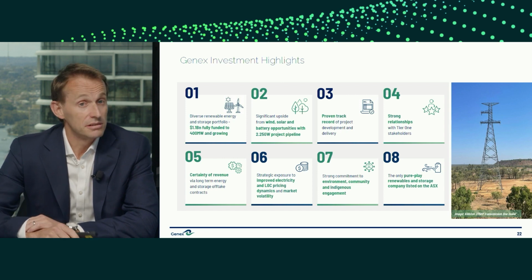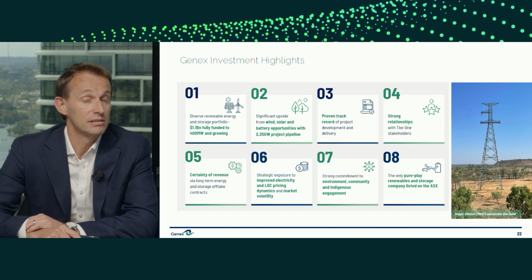But look, lastly, just to sum up, exciting stage for the business, but we still remain the only pure play renewable energy and storage business listed on the ASX. So a real opportunity for investors to get exposure to our sector and the price dynamics that we're seeing through the GenX stock. Thank you very much.